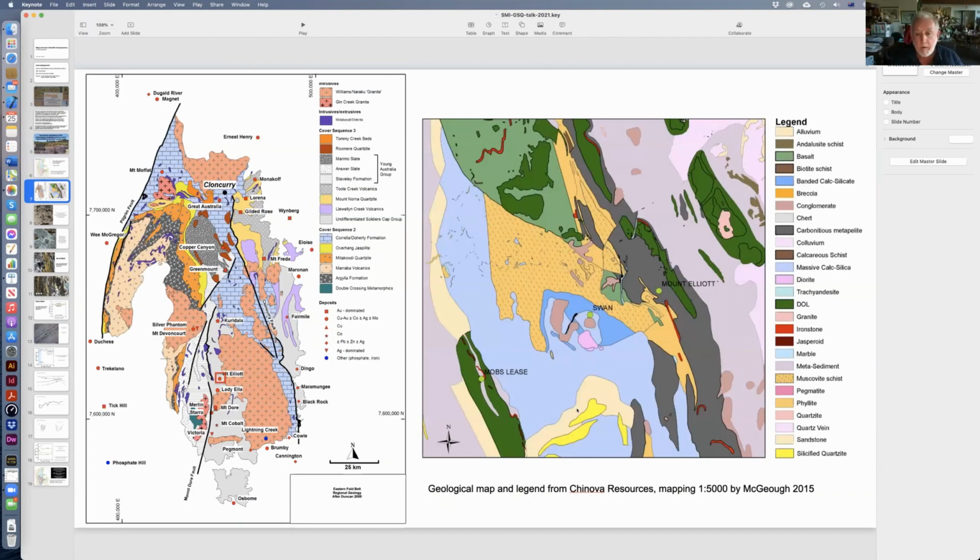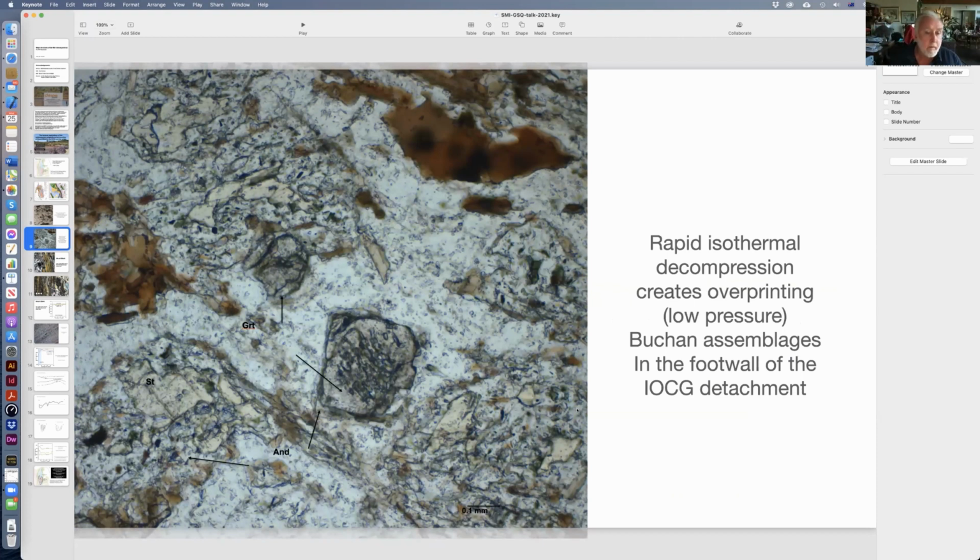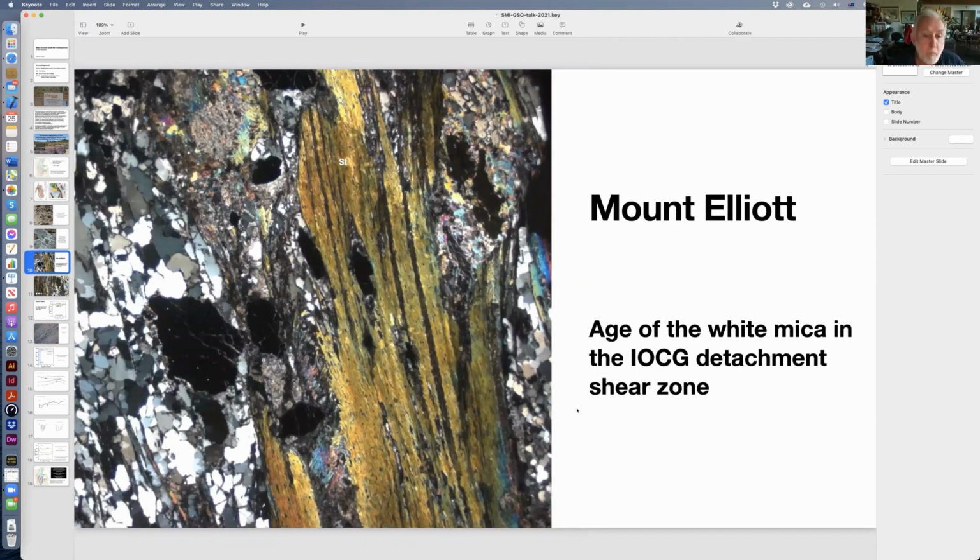What we had to do was some mapping. Mark had done quite a lot, and we started dating to try and understand the timing of things. Here's a nice picture which shows the small garnets overgrown by staurolites, with biotite growing in cracks and pressure shadows. That's a pretty classic Barrovian facies metamorphic mineral assemblage. And then as that depressurized, you can see the andalusite corroding and overgrowing that assemblage, which is amazing. The rocks of the lower plate are micaceous schists and phyllonites. In the micaceous schist, you can see quite a lot of the mica is not so messed up.